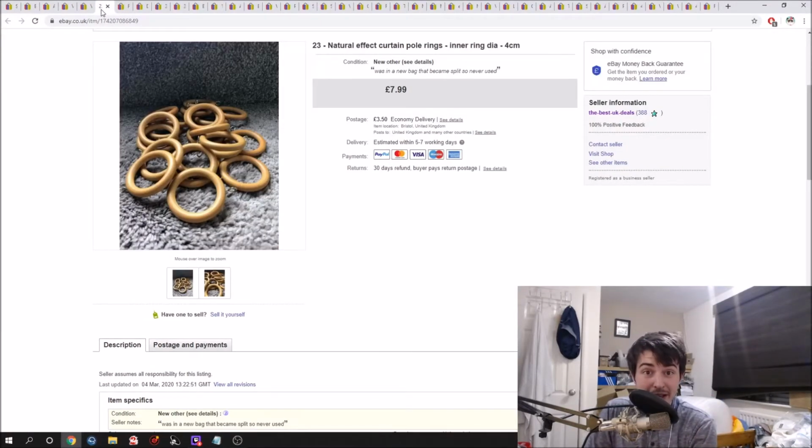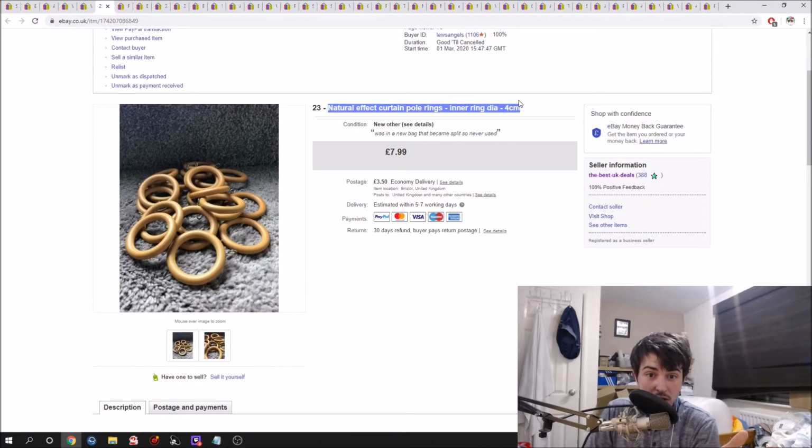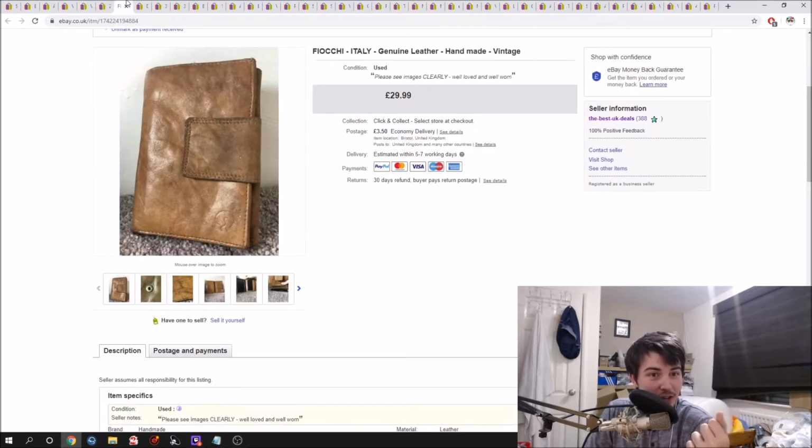These I picked up in filler bag. If you remember, they were from Argos. As you can see, I did not mention Argos. I just put it was in a new bag that became split, so never used. That's just what they were. They were from Argos, I didn't mention that, and they sold for $7.99 plus £3.50 shipping. Crazy what not including a brand can do.